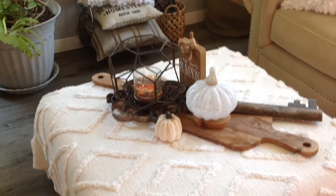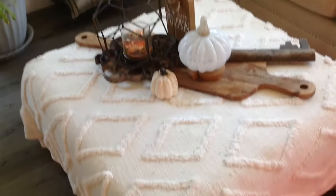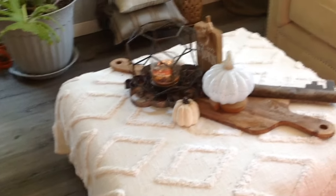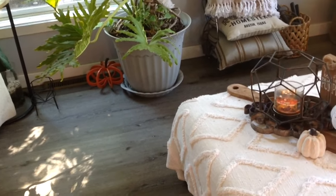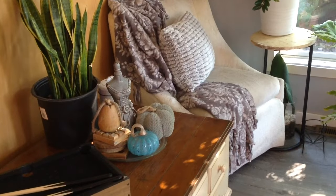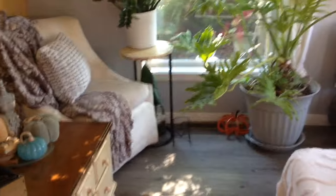I love pumpkin anything, so these pumpkins, you will see them throughout my house because I just love them. I have this white one right here, that one lights up, though I don't have any batteries in it right now. And then I have a pumpkin over here that my neighbor made for me. His daughter has a horse farm, and he repurposes the old horseshoes, and he made me this pumpkin. And over here next to the snake plant, I have all kinds of pumpkins. I love pumpkins. I love pumpkin drinks.